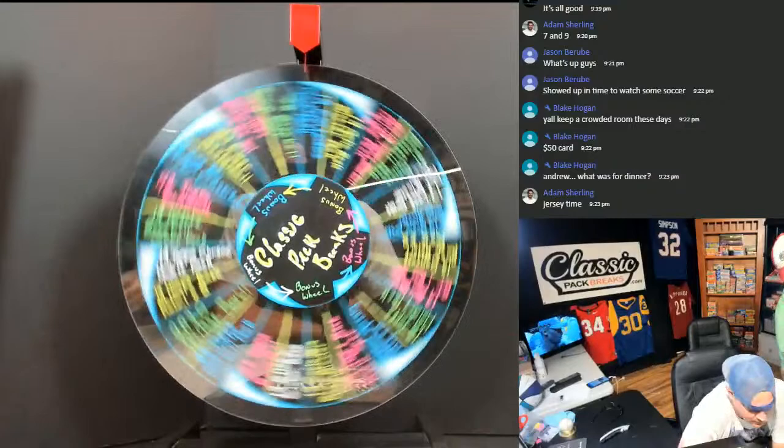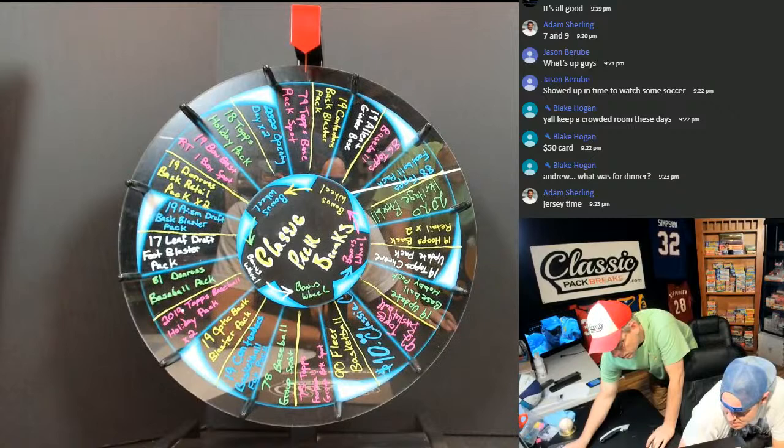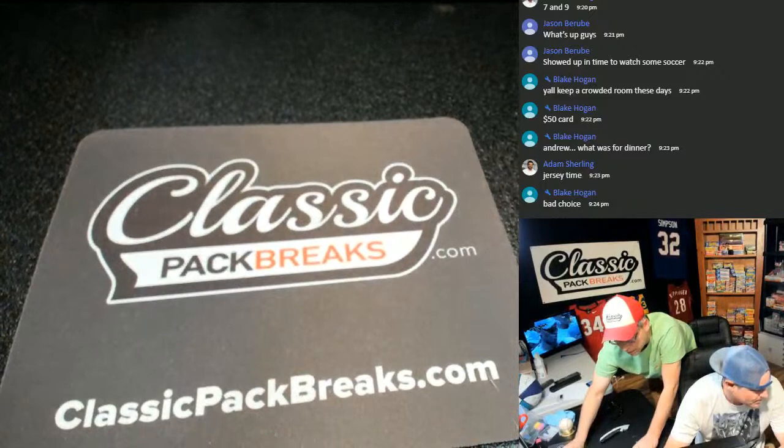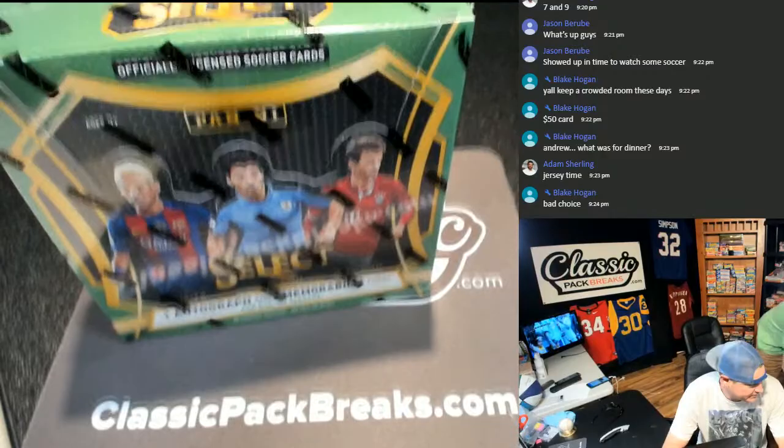Oh, man. 79 baseball rack pack spot. That's a winner. There he is. Plug it right in. 79 rack time. Got him. And a spot in the main website giveaway. He's out here walking the dog. All right, we're going right in on my man's select box here. Okay, buddy. Let's see what we're doing here.